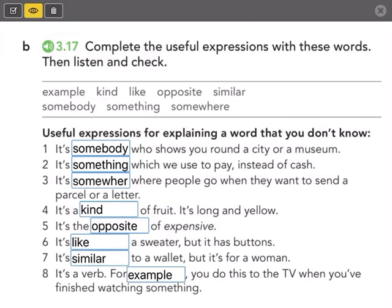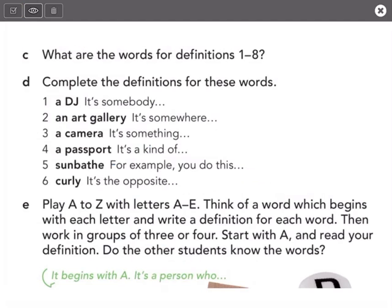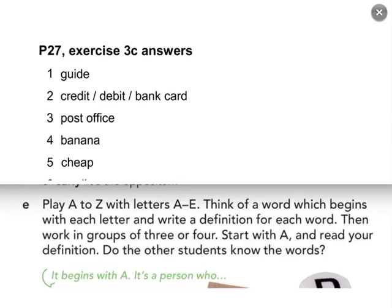Okay, have you got it? Excellent, very good. Now, let's look at letter C. What are the words for the definitions 1 to 8? Well, someone who shows you round a museum is a guide. Guide. Recordamos ahí la pronunciación de la G con la U. Guide. Very good. Number 2. It's something which we use to pay instead of cash. Well, it's a credit card, a debit card or a bank card, ¿no? La tarjeta de crédito, la tarjeta de débito o simplemente del banco, claro.